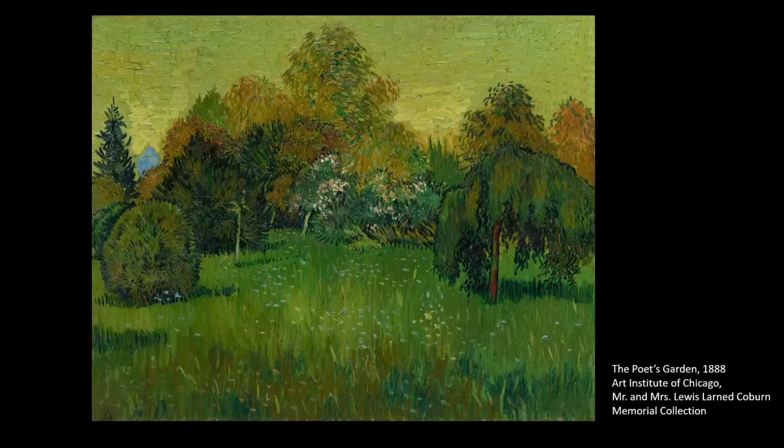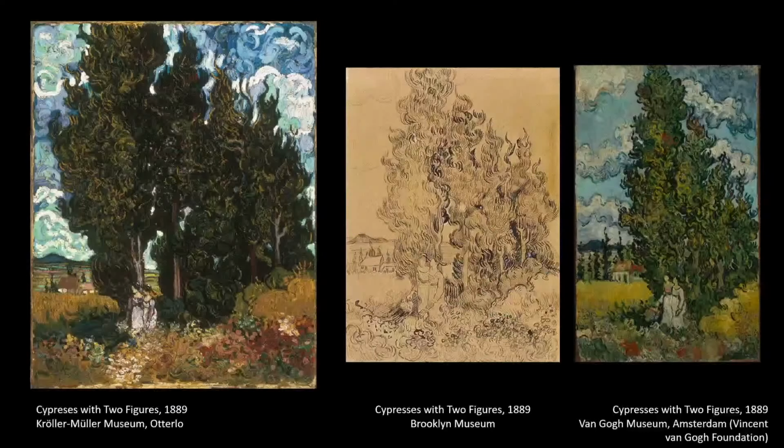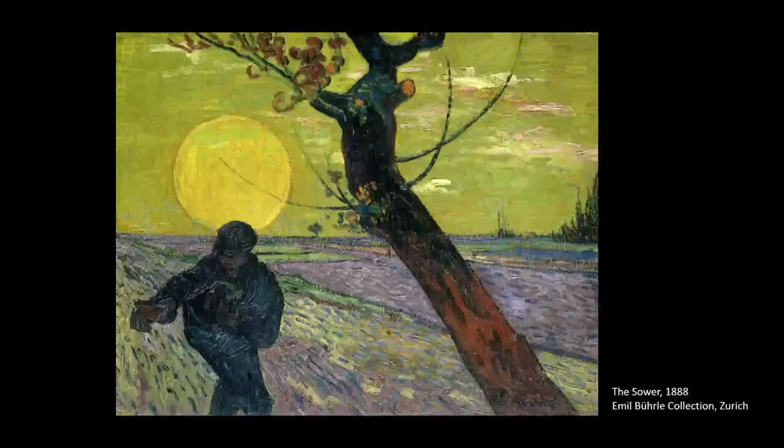We also see cypresses. Sorry, am I skipping one? Yeah, oops. I'm sorry, I'm showing you my whole presentation. That's not the idea. Here we are.